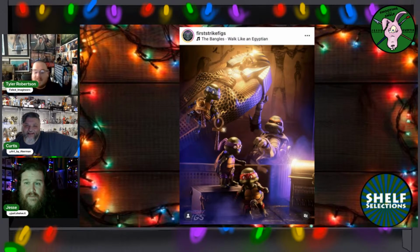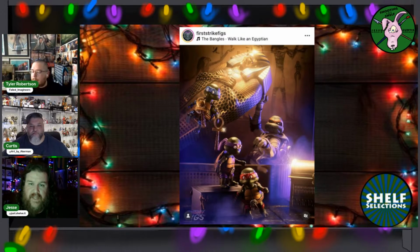I do like the sarcophagus. Is that a toy of some sort, or is that something that they made? I don't know if it is, but NECA has been putting out play set, diorama set pieces to go with their Universal monsters. So there is a mummy set, there's a Frankenstein's monster set. I think there's a Dracula one where it's got different elements and stuff. I've not seen one out of the box, but I'm assuming that's the NECA one. Gotcha.